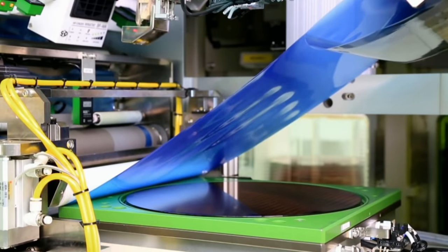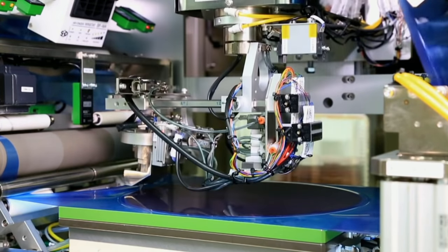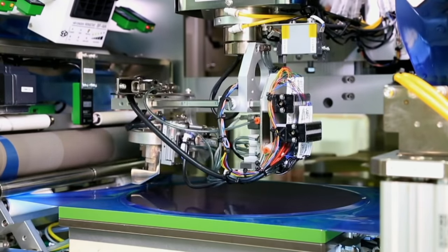Meanwhile, the imprinted microchips have now been sliced apart. A cutting machine covers the wafer with blue plastic wrap to hold it in place. There is no reason for it to be blue, it's just this machine's favorite color.